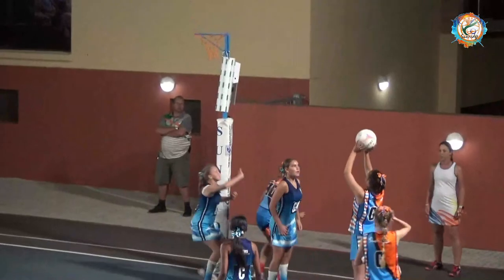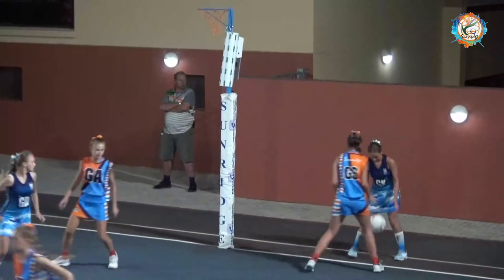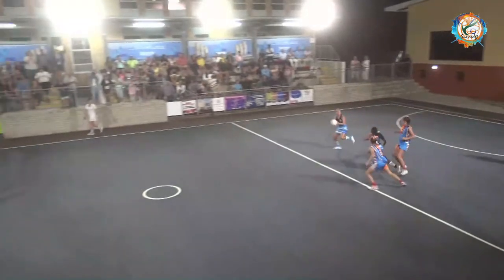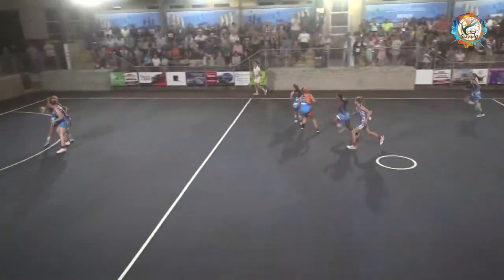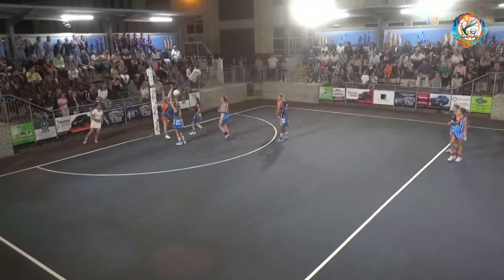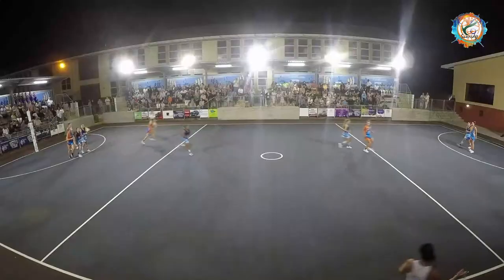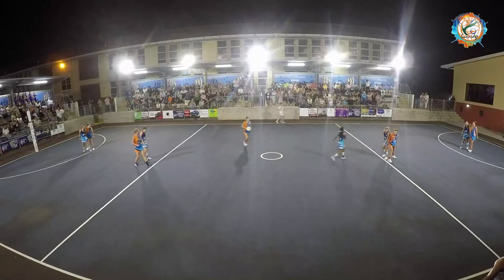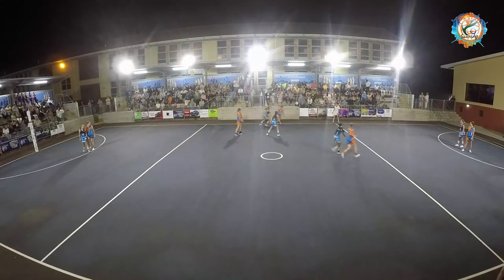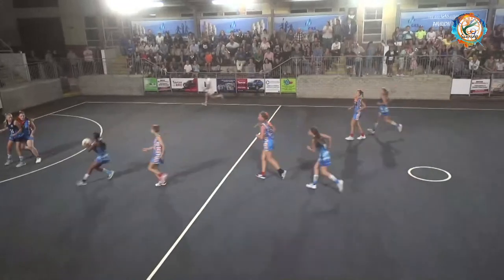And that was nicely done by the goal shooter from Sunridge. Unfortunately, wasn't able to sink the ball. Jeffreys Bay down on the attack. And well played. Well placed over, and a goal to Jeffreys Bay. Sunridge center. Will this go with center pass? Not to be. Jeffreys Bay have turned it around. Can Sunridge get it back again?